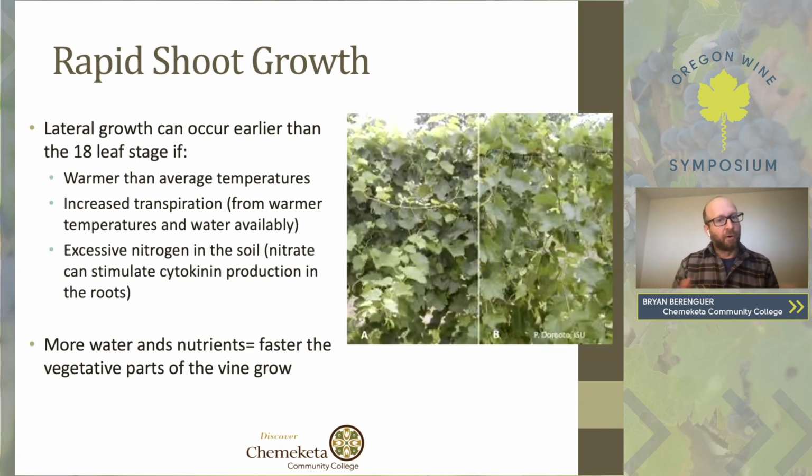Right? But lateral growth can occur earlier than the 18-leaf stage if warmer than average temperatures happen, if we have increased transpiration, which is more or less from warmer temperatures as well, and water availability, also humidity. The drier the air, the more transpiration we will have, and also excess nitrogen as well. Nitrate can stimulate cytokinin production in the roots, and that will override that auxin signal that's telling the plant to produce less. So basically, the more water and nutrients, the faster the vegetative parts of the vine will grow.